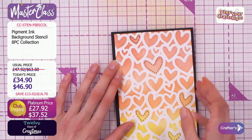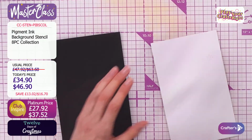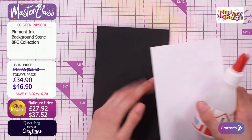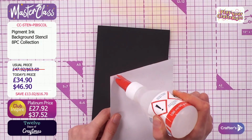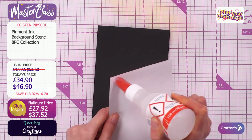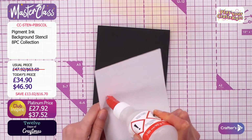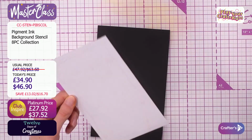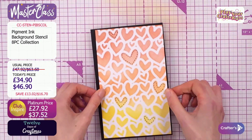Now, just to really make that pop, I've taken some black card. Of course, it's exactly the same one that you get in your Get It deal, which is fantastic. Black card I use so much, especially if I've got a really bright background, just to make it pop and tone it down ever so slightly. A little thin matte layer of black is absolutely perfect.